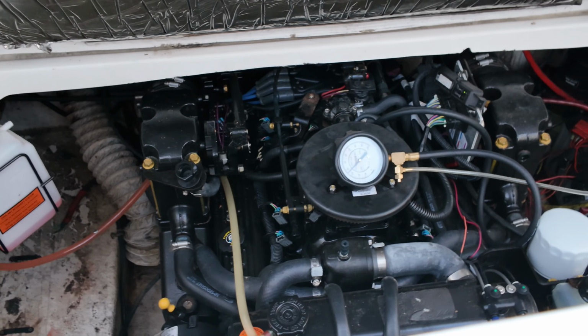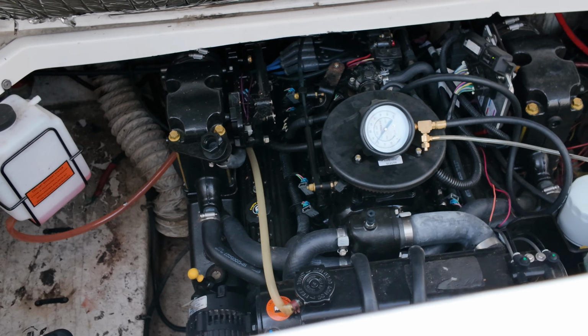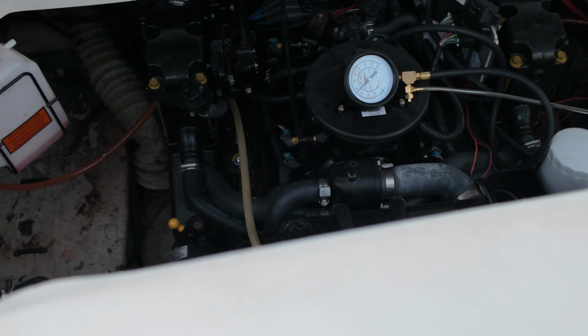Okay, this is going to be for reference. This has the original fuel pressure regulator in there. We're in neutral. Now I'm just going to rev the engine a little bit to see what happens on the actual pressure gauge. So here we go. We're dipping down close to 30. And there's back to neutral, and we're back up to 38. So that was the original fuel pressure regulator.